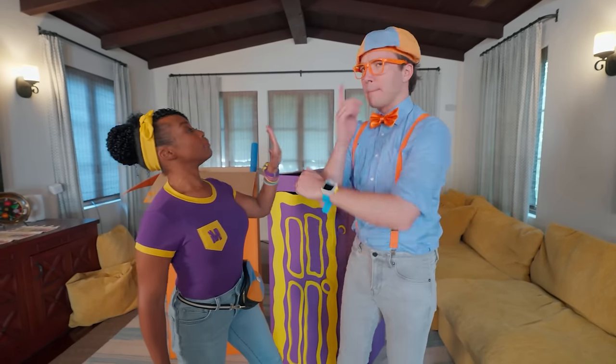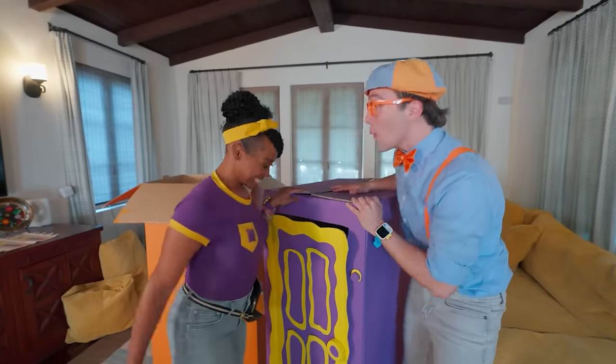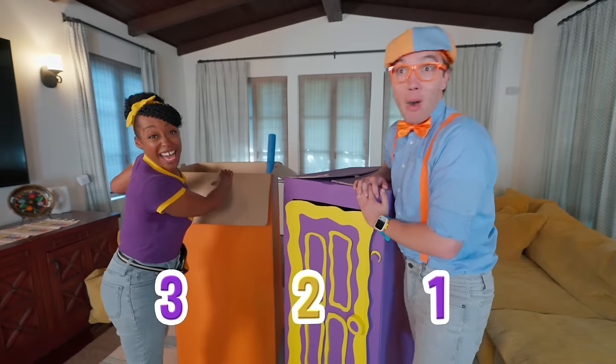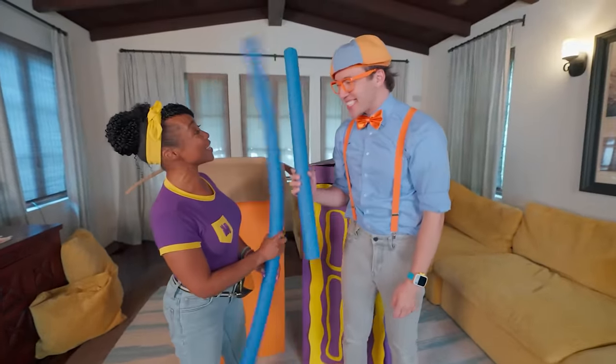How's this floor plan, Blippi? You can go through my purple box and get some building ideas. And Meekah, you can go through my orange box and get some fun, creative ideas, too. 3, 2, 1! Woo! Pool noodles!